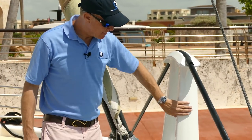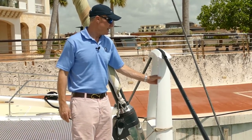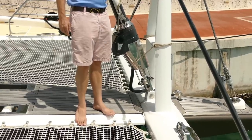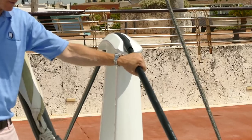The martingale is in perfect condition. A lot of times these parts on the catamaran see a lot of corrosion. This one's been nicely reconditioned. I don't see any signs of corrosion on it. It looks really clean. Got a new piece of aramid rigging here across the front to support the crossbeam.